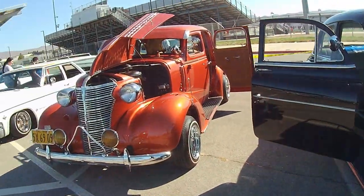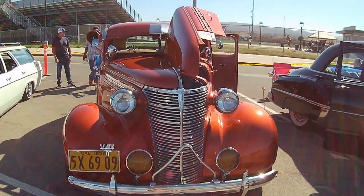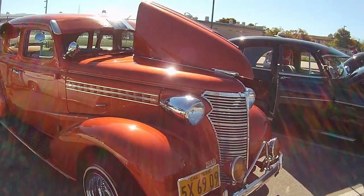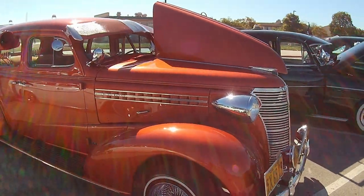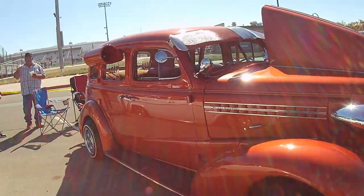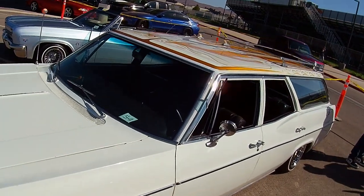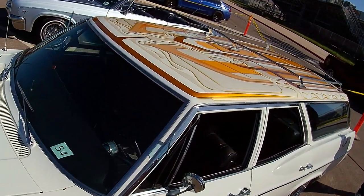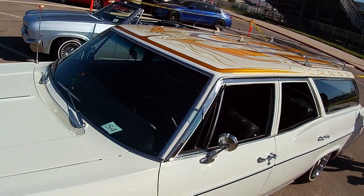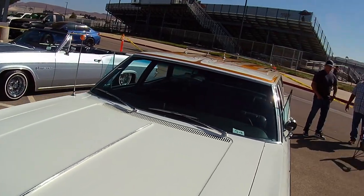Okay, folks. 1938. Man, almost there. 85 years old. See him like this. The Masters. The Deluxe Masters. Low and mean Impala. Check out the paint job on the roof, even. Don't scratch my roof. That's awesome. That's right, man. Beautiful car.